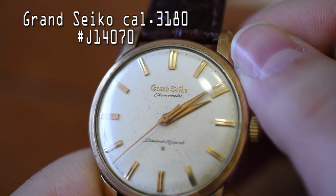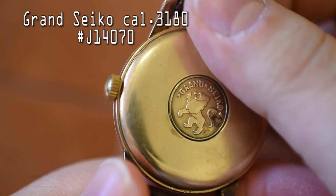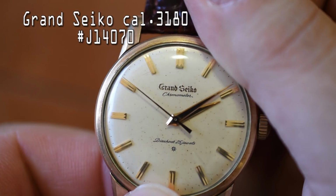What's going on, everybody? I'm Jory Goodman, the time teller, here with the very first Grand Seiko, the first one ever made, reference number J14070. A lot of people just refer to it as the Cal 3180, referring to that awesomely accurate movement, 25 jewel hand wind movement. As I said earlier, the first ever chronometer grade watch to come out of Japan. It's got a 45-hour power reserve on full wind. It's a 35mm case. All around, a very, very impressive watch.